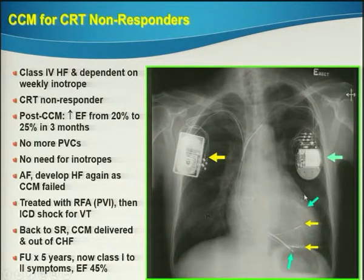So here is the indicator, you know, for the CRT device with the ICD lead and also the LV lead.